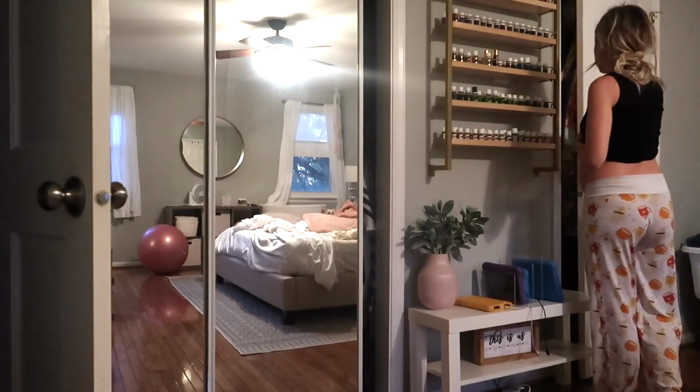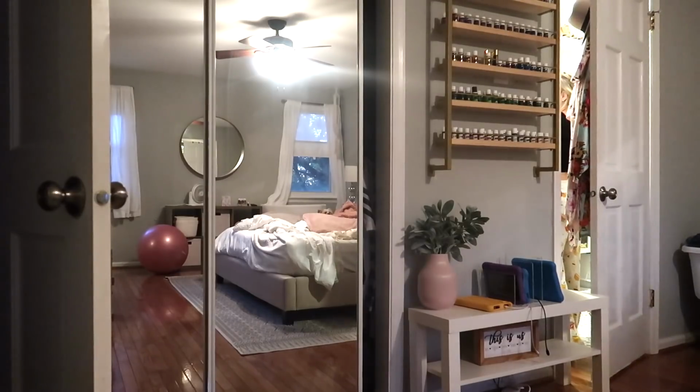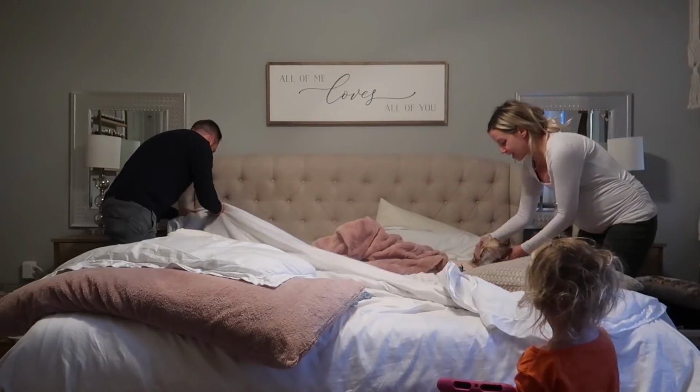So once I'm done my coffee, I'm gonna go ahead and start getting ready. I shower at night purposely just because our mornings are so hectic and we barely make it out of the door on time as it is. So I shower right before bed and then I get ready in the morning.